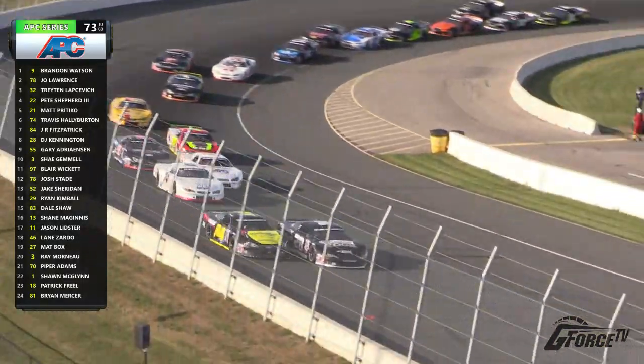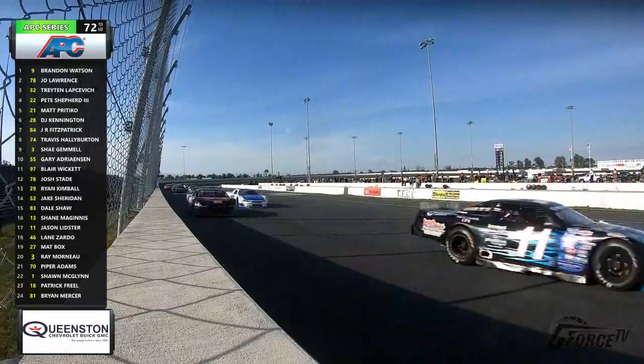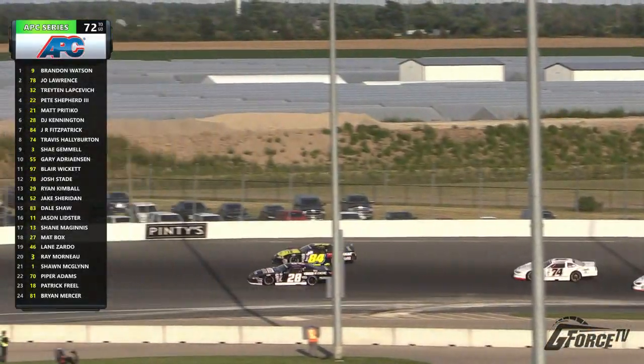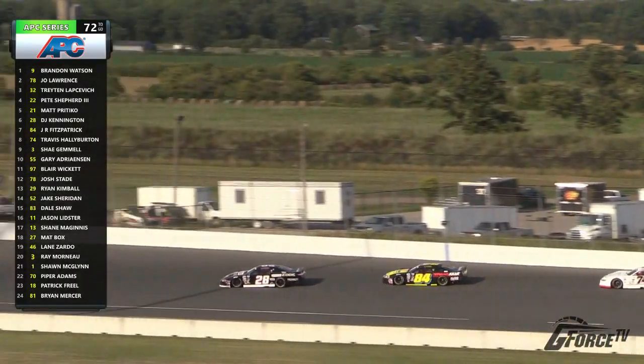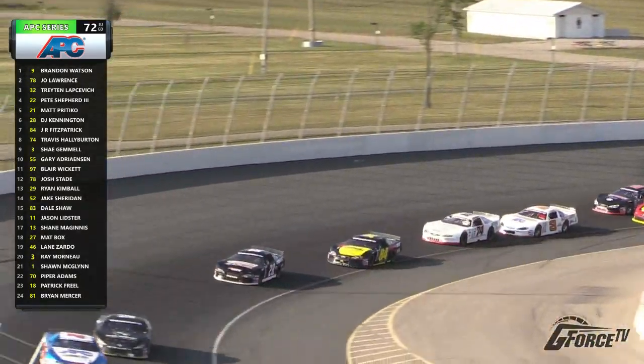Off the corner they work. DJ Kennington with a slight advantage at the line. Out in front, Brandon Watson by about half a car length over Joe Lawrence. Lawrence is keeping him right in his sights. Then 10 car lengths back to Trayton Lapsevich in the 32, with Pete Shepard in the 22 and Matt Pritico in the 21 in tow.